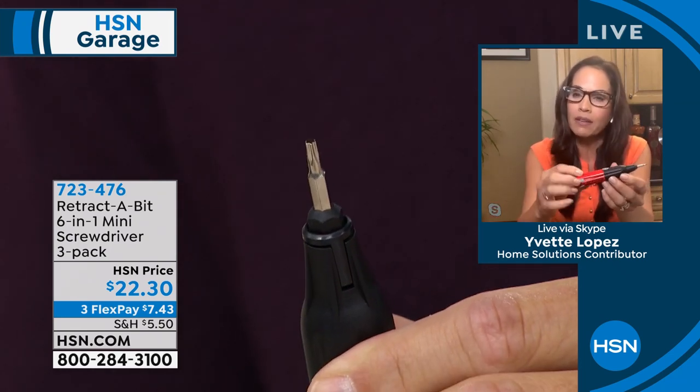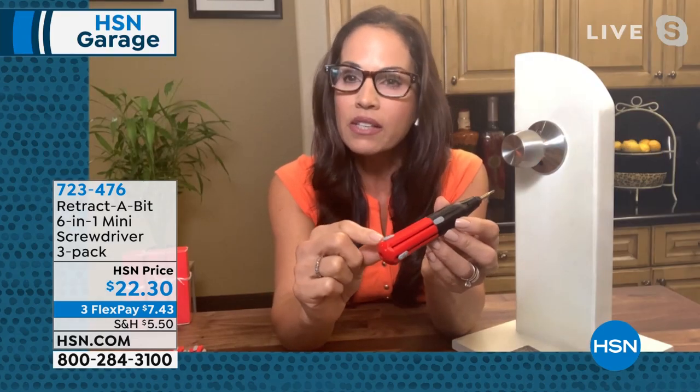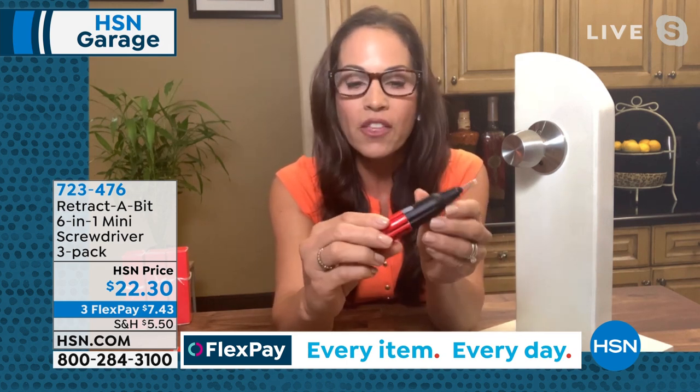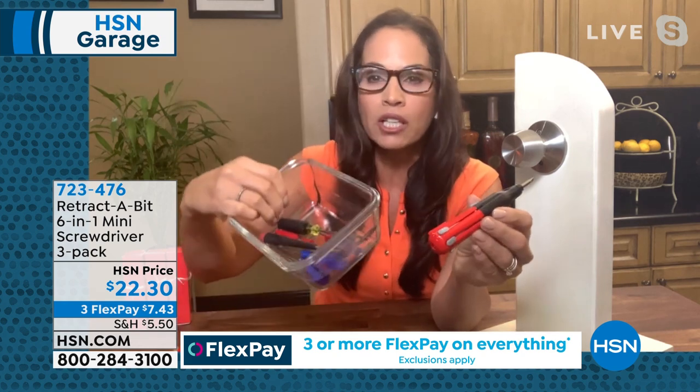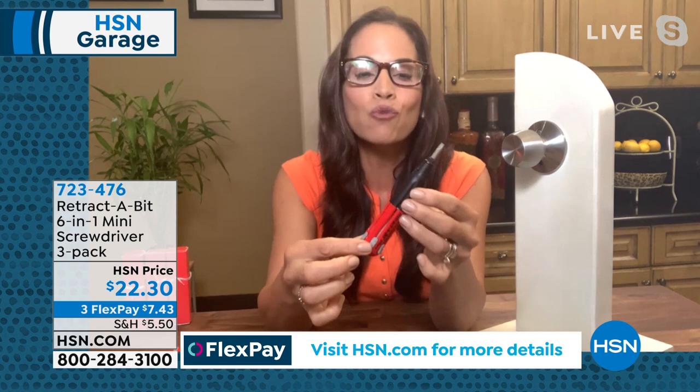So you press it, and there are icons, so you don't have to guess. See these little gray things here? These are icons that show you what bit it is. So you press it, it locks into place. When you're done with that, you retract it, and then you pick your next one. So you don't have to go rummaging, looking for all of these everywhere. You have it housed right in here.